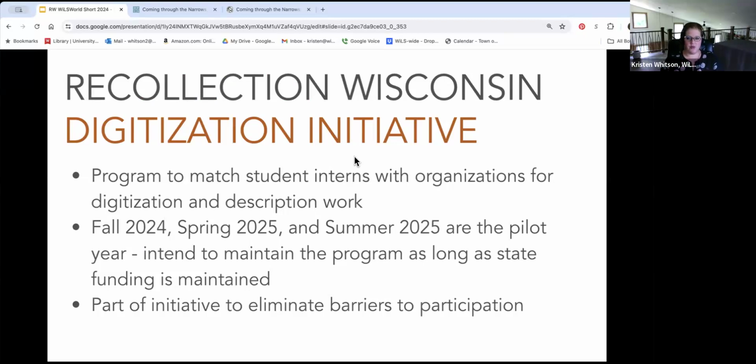In the fall, we have 3 of them that have already been matched up, but we're taking applications on an ongoing basis. Andy just put the link in the chat to read more about the Recollection Wisconsin Digitization Initiative. We're taking applications for organizations and for students, so please feel free to pass that along.